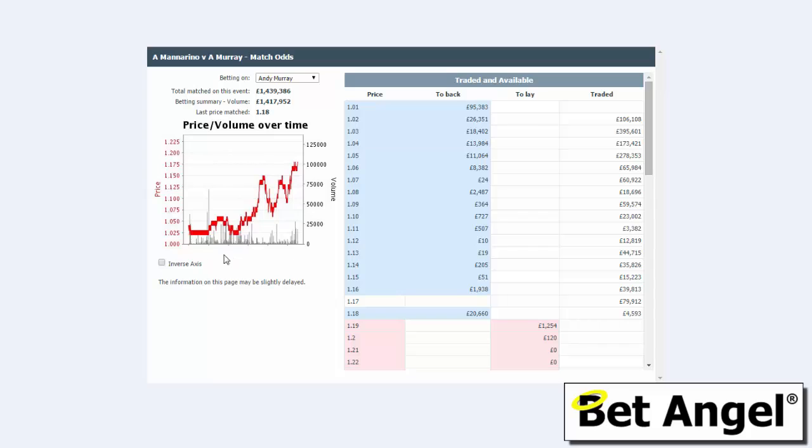But for the outsider, their best chance is to just blow the other player off the court and see if they can sort of get away with it. So this is what Mannarino did yesterday. He basically really went for Murray, and he got a break, and then Murray was really unable to bring himself back into the match. He kept almost coming back into it, but not quite. Mannarino managed to fend him off, and he won the first set.